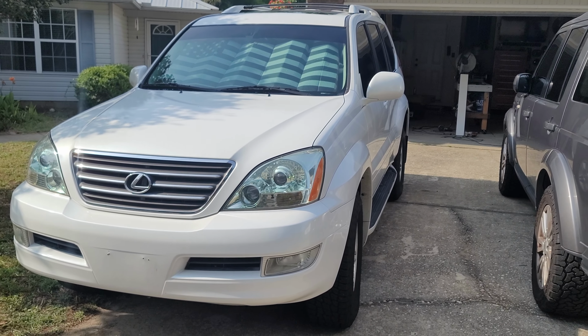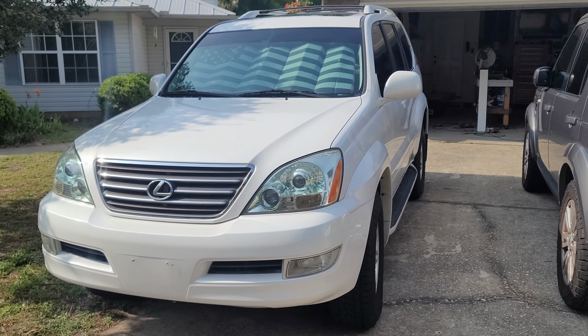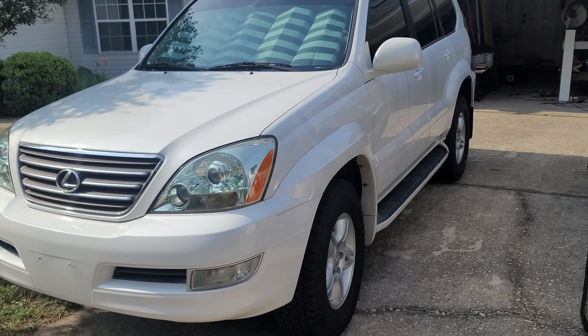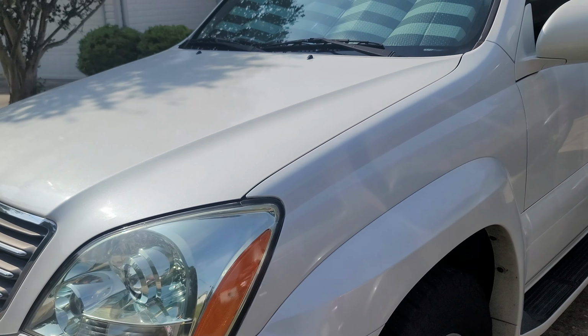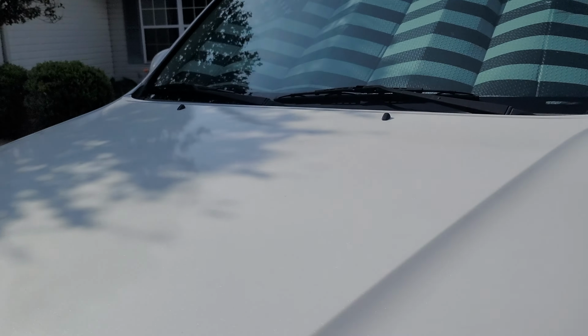I'm gonna show you guys the inside. But anyways, it's got the 4.7 V8, all-wheel drive, locking center diff, low range. Did I already say that? Probably not. But man, it is in just great condition. Gave it a nice hand wash yesterday, and man, it really just brought the paint right back. It's pretty damn nice.